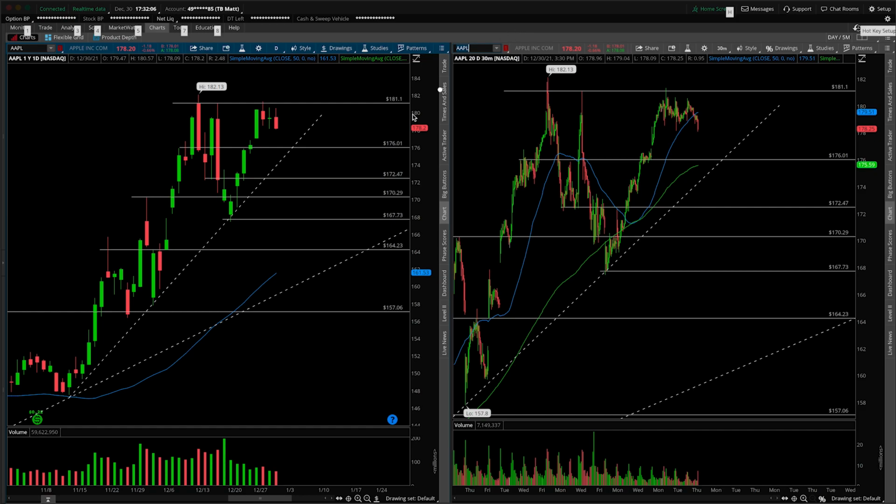Doing a technical analysis on ticker symbol AAPL for Apple Inc., of course. On the left-hand side, we have the daily time frame, and on the right-hand side, the 30-minute intraday time frame. This, of course, will be an update.